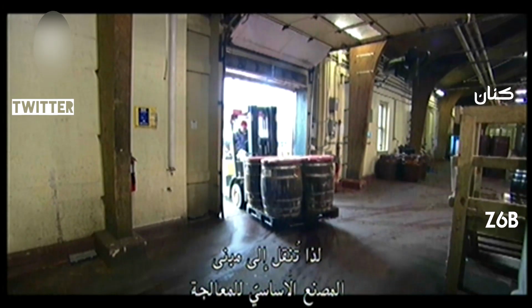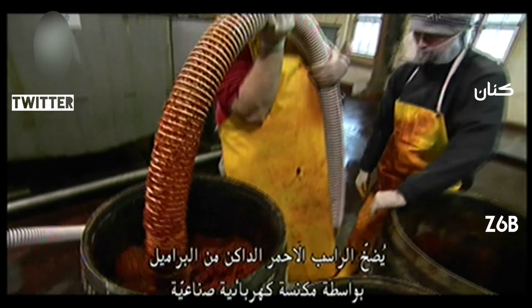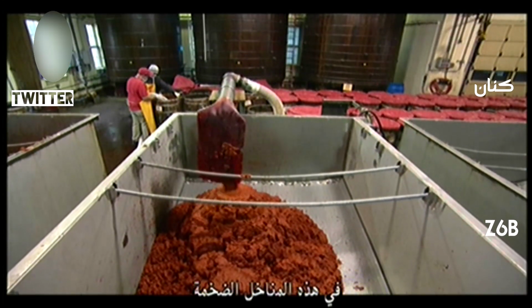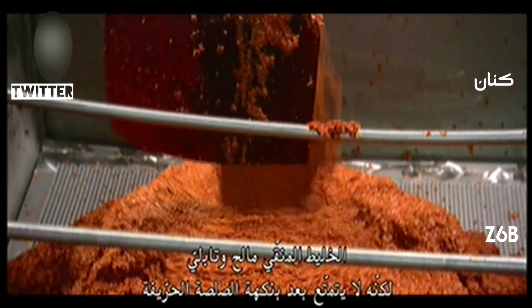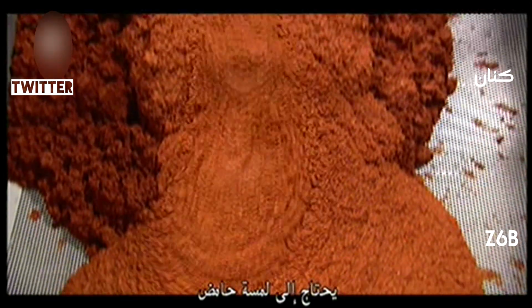So it's taken to the main factory building for processing. The fiery red sludge is pumped from the barrels using an industrial vacuum cleaner into these huge sieves. The refined mixture is salty and spicy, but it still hasn't got the Tabasco taste. It needs a touch of sour.